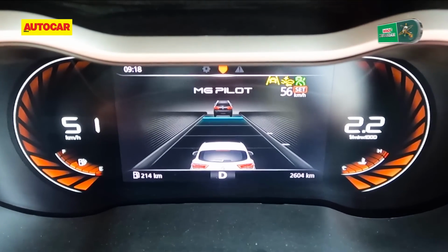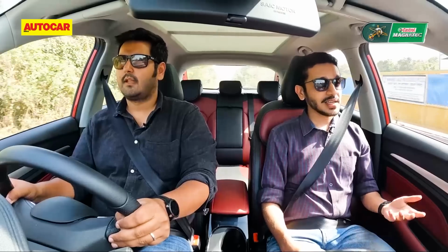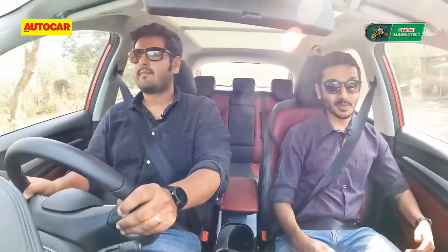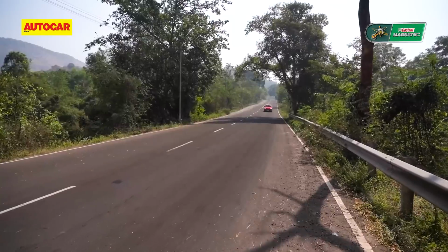My favorite is adaptive cruise control, where you set the speed and it matches the car in front of you and holds that distance. It's so handy on the highway on long drives, because when I go out on the highway, I feel like that's the one thing I tend to play around with most with cars that do have it, and here in the mid-size SUV segment, wow.